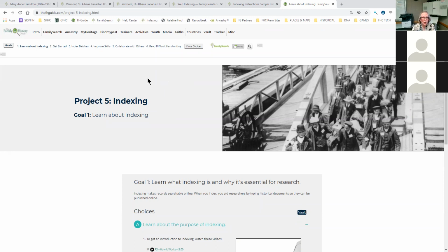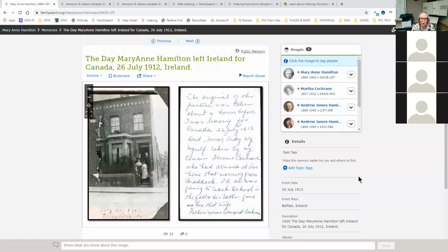Just to start with, I want to show you what indexing can do. So I'm going to show you a picture. This is a picture of my grandmother. Her name was Mary Ann Hamilton, and she left Ireland in 1912. This is a picture that was taken of her the day that she left Ireland.